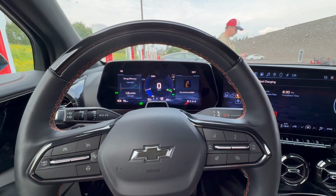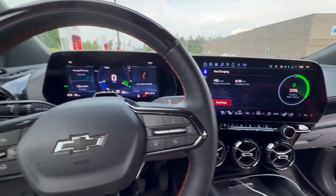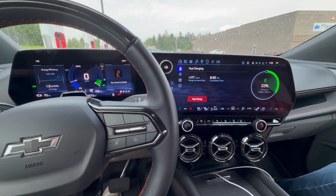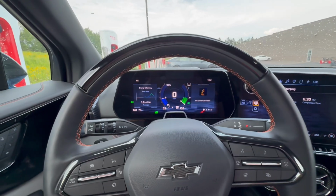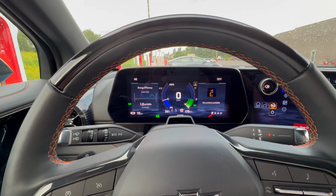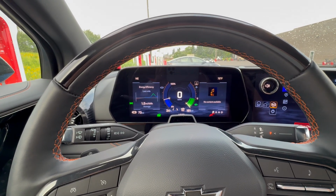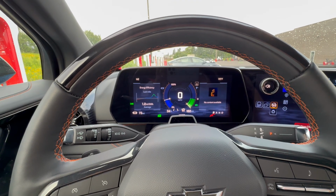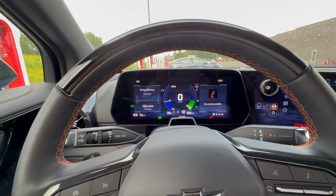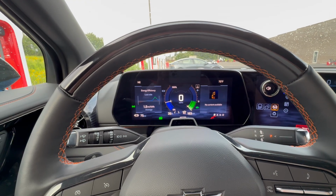Before it went up to like 182 at 44%. But we did have the AC on, so we'll see what it ramps up to with the AC off, or if it even makes a difference. Supposedly it does, but this is without preconditioning, so to 180, 181, 182, 183, at 35%.